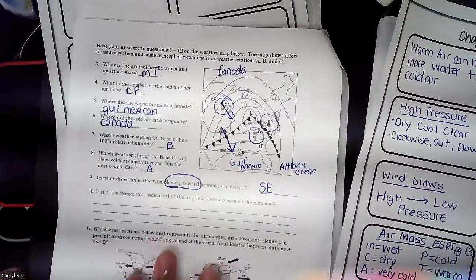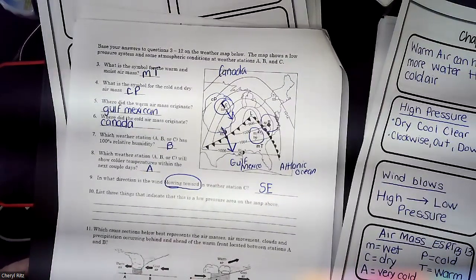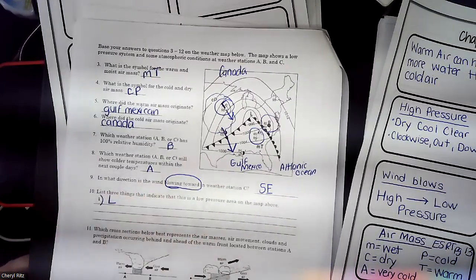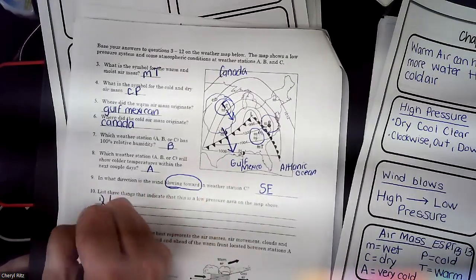So what about this map screamed low pressure? The big L. The big L, that's one thing. Oh, didn't even see that. Yeah, right, that's the easy one.